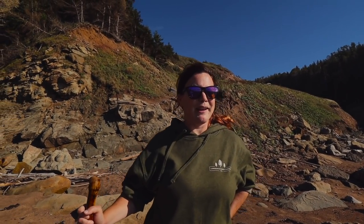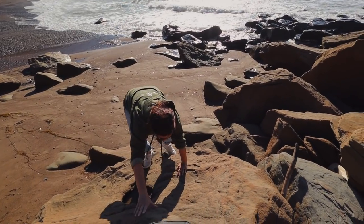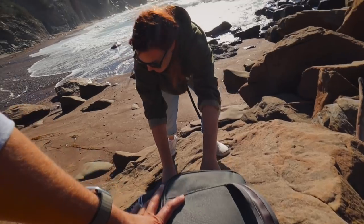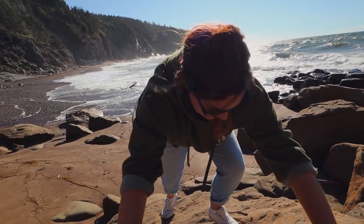If you're actually coming here, this is no indication of what it's like normally. I think typically it's pretty calm, you can go swimming. Not so much today. But this does look pretty epic. We're just crawling up here on this rock because we have a bag of goodies. How you doing there? You gonna make it? No. This is it.